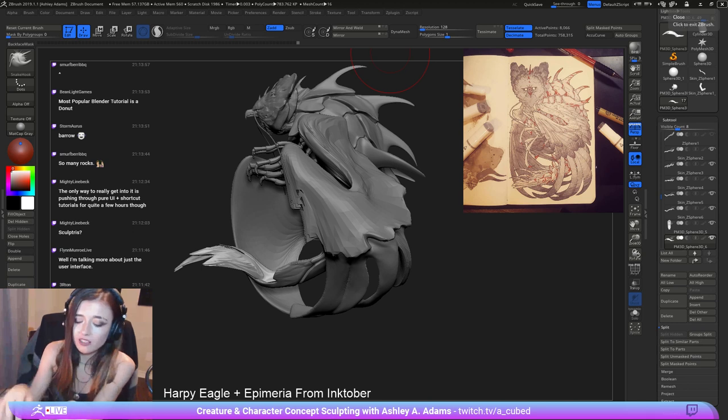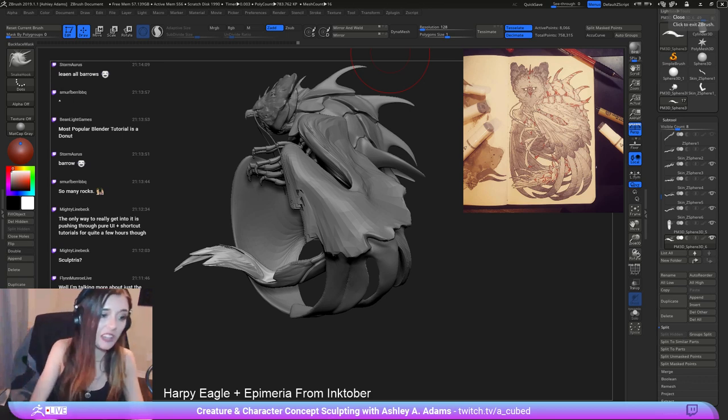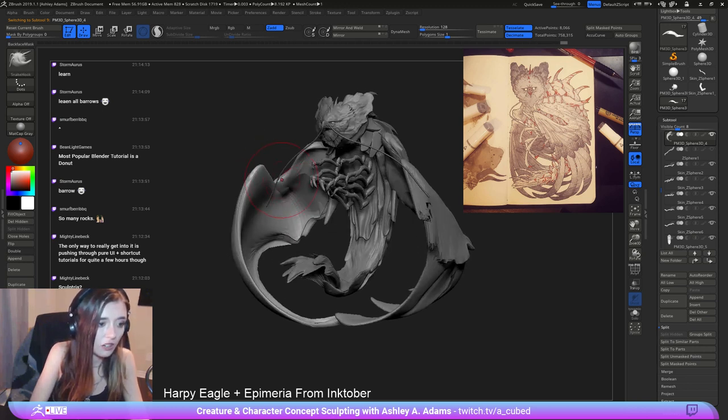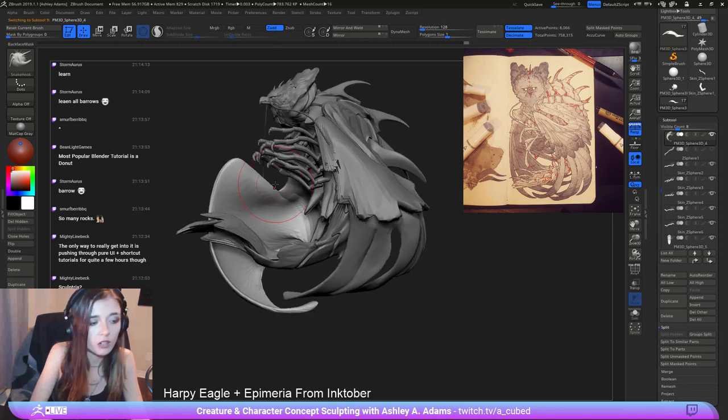Honestly, if you're learning Maya, you can type that in right now, like Maya 3D barrel tutorial. It'll take you through the whole thing, and then you can build off of that knowledge from there. As long as you know the essentials, the basics, you're gonna be fine.